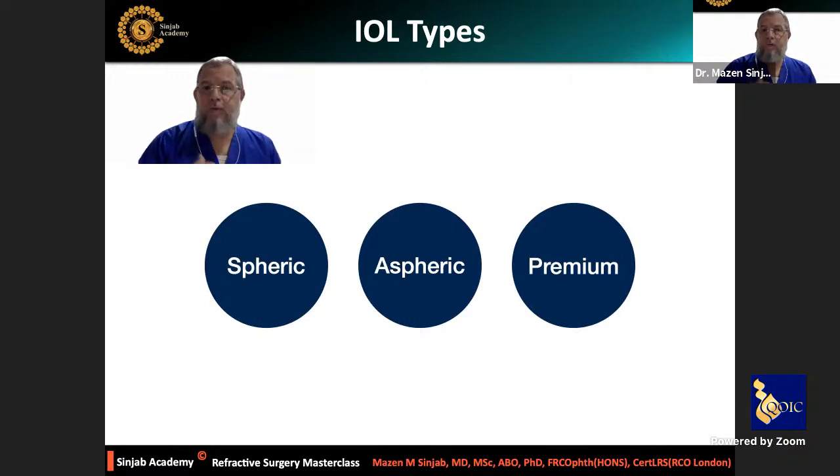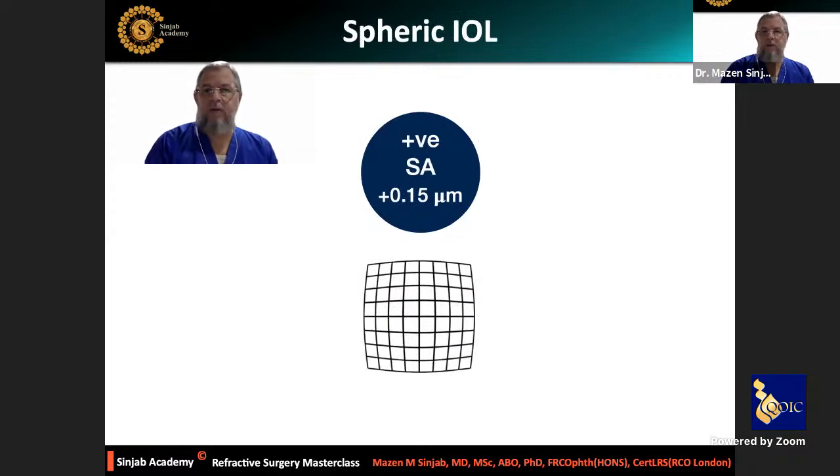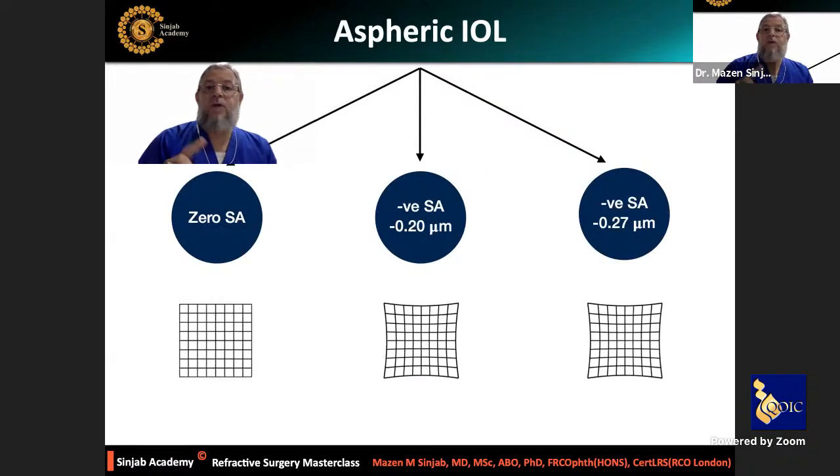We have the old type spheric, and the aspheric, and the premium. Of course, now we are talking about the spheric versus aspheric, not about the premium. Now, the old spherical type induces positive spherical aberration of about plus 0.15 microns, while the aspherical types are of three types: either zero spherical aberration, so they are neutral, or they induce negative spherical aberration, either minus 0.20 microns or minus 0.27 microns. Okay.